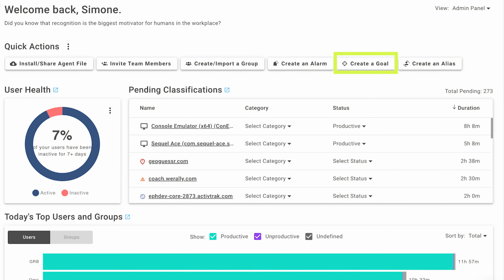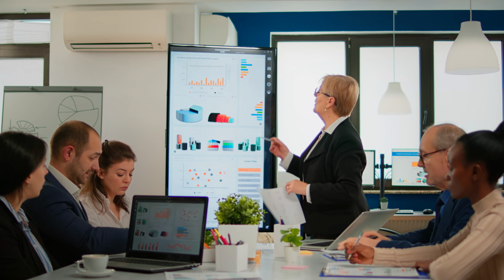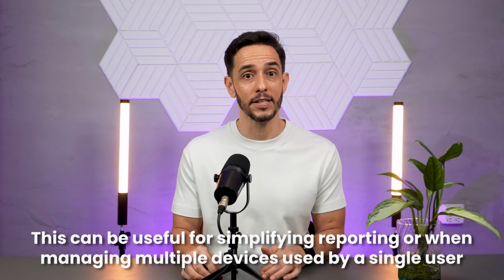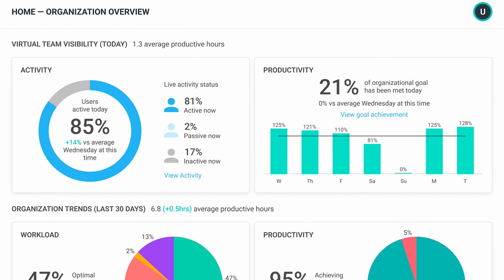The create a goal feature lets you set productivity goals for individuals or teams within ActivTrak. Goals can be based on various metrics, such as hours worked or tasks completed, enabling you to track performance against these benchmarks over time. Creating aliases allows you to assign alternative names to computers or users within the system. This can be useful for simplifying reporting or when managing multiple devices used by a single user. Next, let's discuss the organization overview menu and functionality.